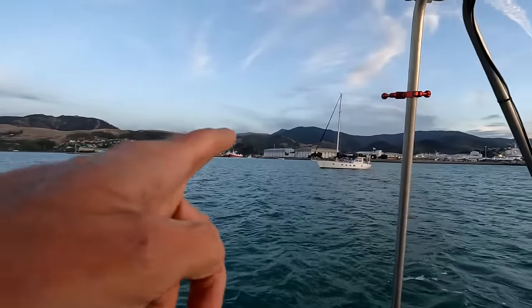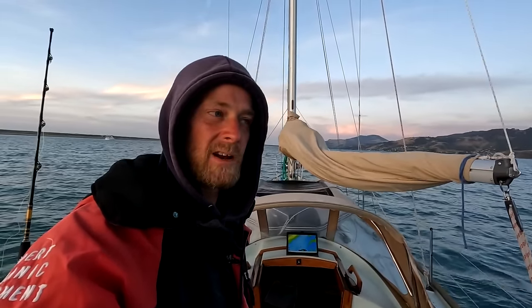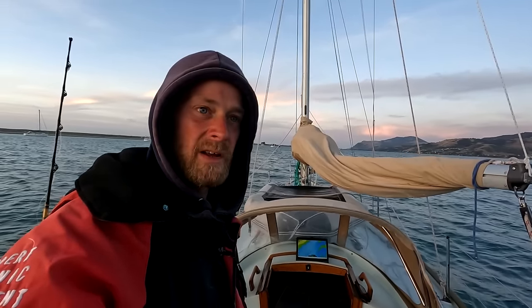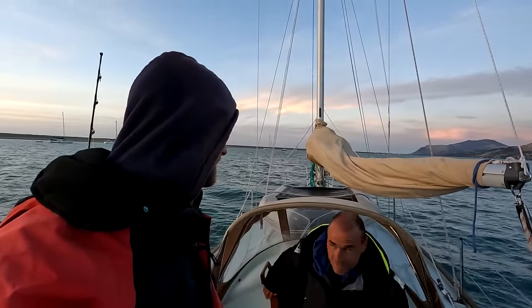Wanted to anchor where this boat is, but we're to the side of him. We're okay here. There's not a lot of space because it's very shallow and that tide goes out. We'll be okay here for tonight. We'll put 22 meters down. It's fine, it's mud, there's no wind. Or sand, is it? Yeah.